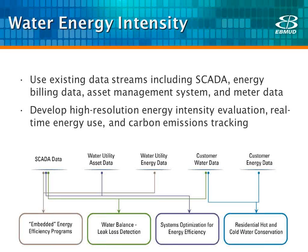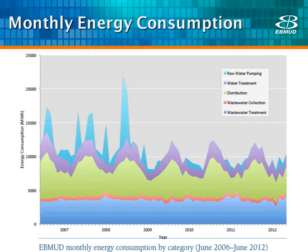The distribution and treatment energy use varies based on water demand and on the water source used. The reason the raw water pumping varies so much is because it depends not only on the water demand, but also on the water year type. So in a wet year, we may need to pump less because runoff is sufficient to fill our reservoirs. But if the water demand is high, we may need to pump to meet peak demand.